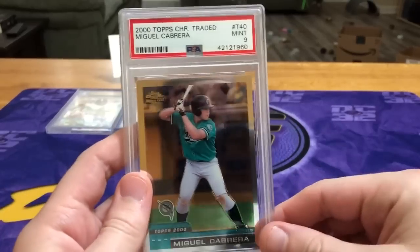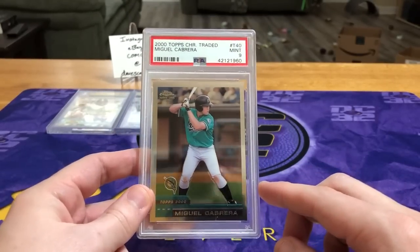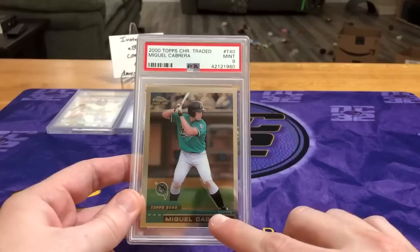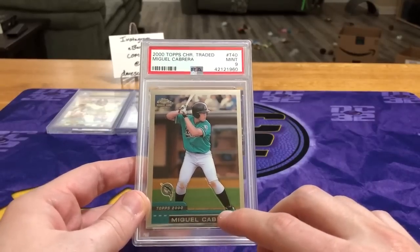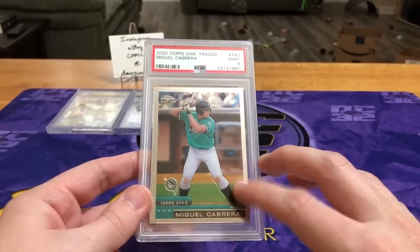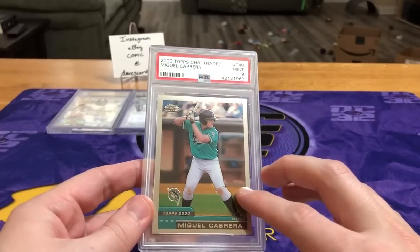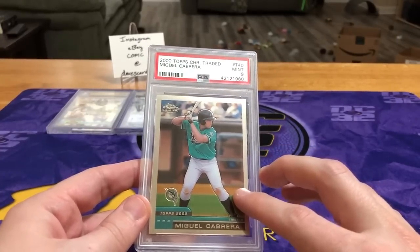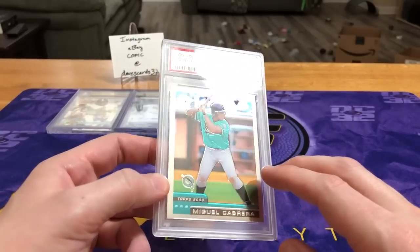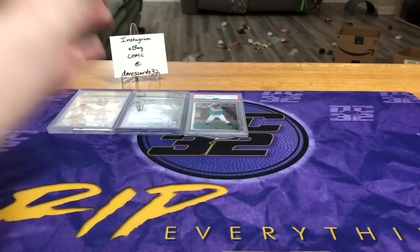Next up, we have a 2000 Topps Traded Chrome Miguel Cabrera Mint 9. I was actually looking at trying to buy this in a 10 and hold a little bit long term. I don't know if he's officially retired or if he's coming back this year, but definitely a future Hall of Famer. And I don't think there's a refractor version. If there is, it's super tough to come across. But this Miggy pretty consistently does about $60. So again, had you bought just one box, pretty much kind of lost money on that one.